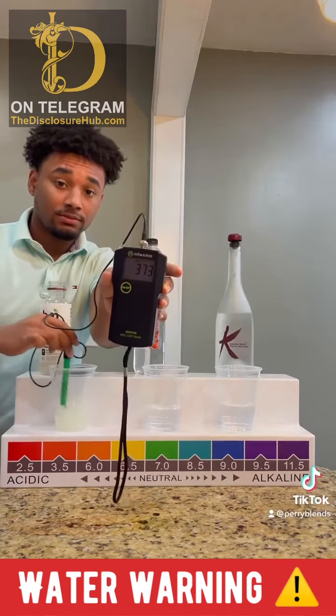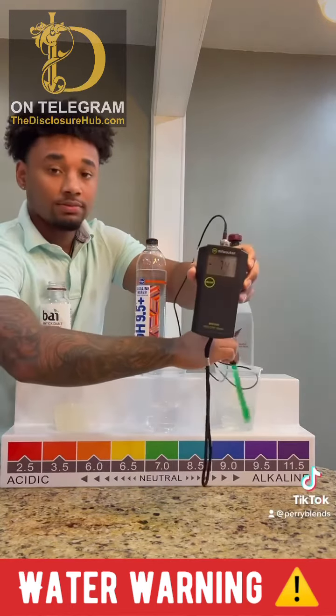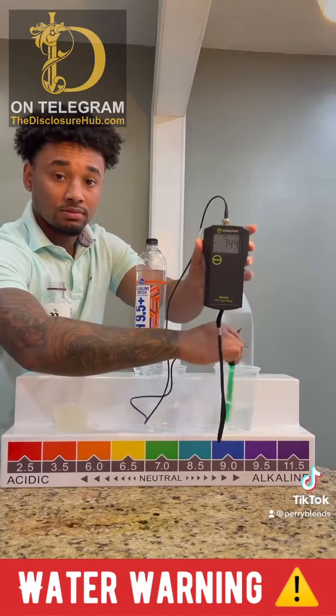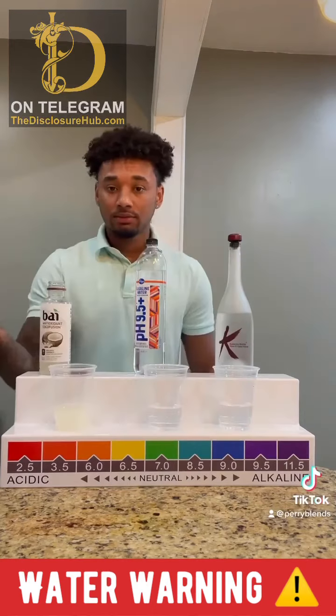I'm testing all of these with an ORP meter, which tests for oxidation in a liquid. If you see anything with a positive number, then it is causing inflammation and oxidation to your body. It is basically rusting you from the inside out. A negative number is doing the complete opposite. This water on the right comes right out of a medical device.